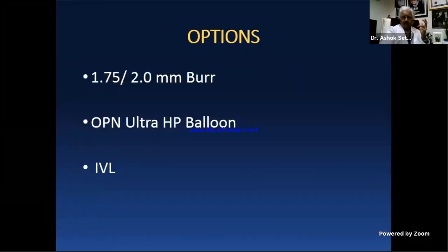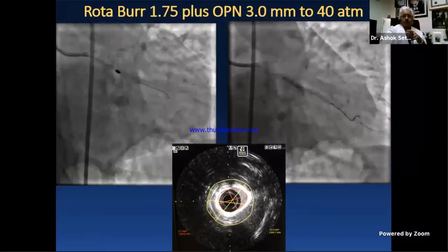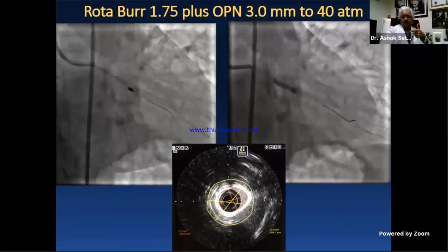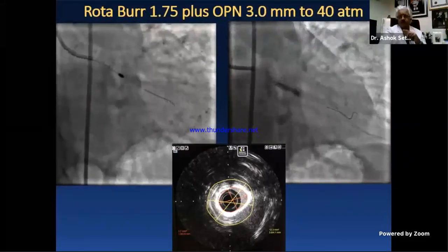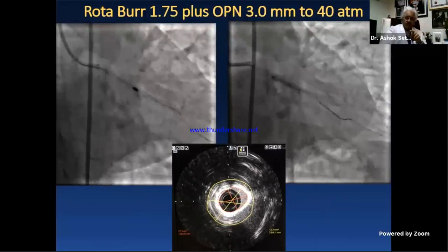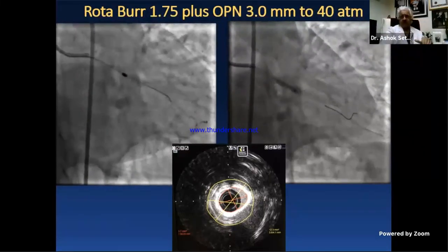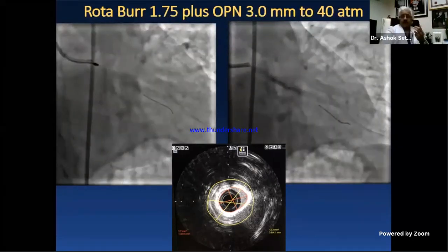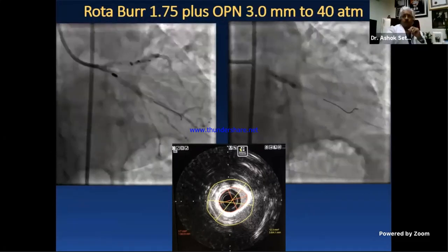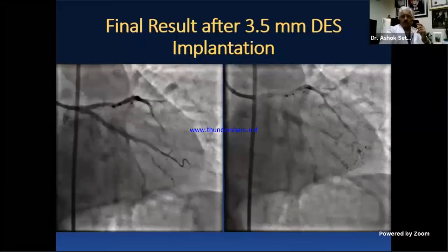We have the option of a 2-millimeter balloon, an OPN ultra high pressure balloon, and IVL is what I would do at the moment. In this case, it was 1.75, followed by an OPN, the same 3-millimeter OPN. This is a 3.5-millimeter vessel. Look at the OPN bursting at 40 atmospheres. But the advantage of OPN bursting is that it bursts in most instances like this, rather than a jet. It actually traverses, it tears rather than gives a jet. And therefore, it does cause a dissection, but it doesn't cause a perforation at 40 atmospheres. And then, of course, a 3.5-millimeter stent was implanted again at moderate pressures, and we had a good result.